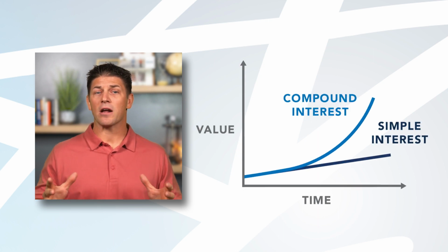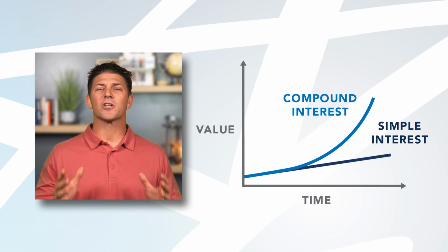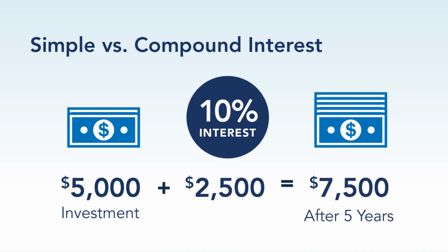Simple interest is the amount of interest your savings earns on just the initial deposit, which we call the principal amount of the investment. For example, if someone deposits $5,000 into an account that earns 10% simple interest for 5 years, the total interest earned is $500 every year or $2,500 for 5 years.